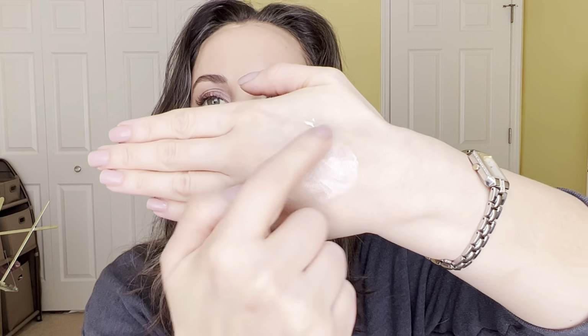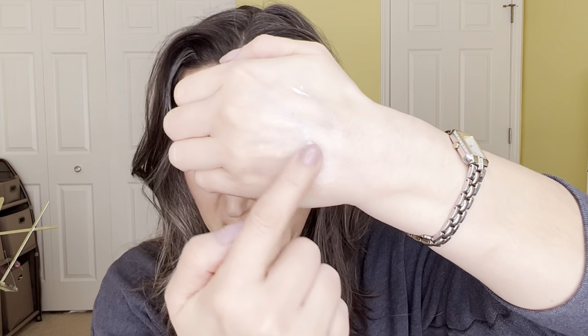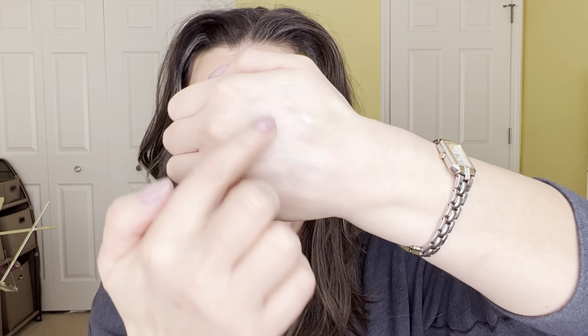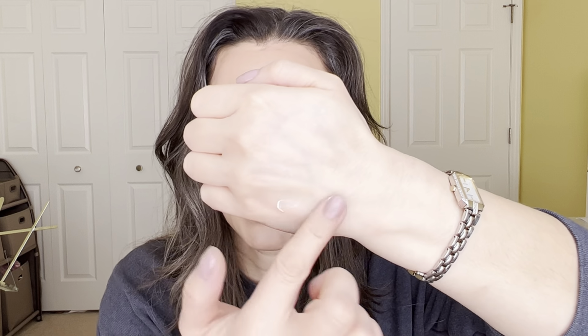It's quite emollient. It spreads really easily. It's really soft. It has no color correction whatsoever. And it gets soaked into the skin really nicely. By the end of the 10 minutes that I did, there was nothing sticky on it. So it was nice and dry, kind of like a satin.